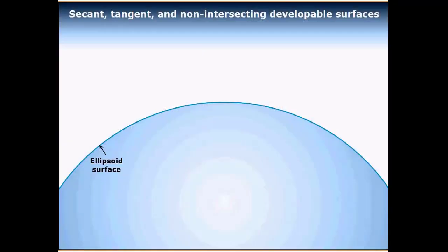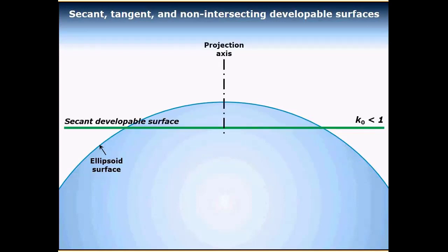Pictures are better, right? So I've got the ellipsoid here, and here's a developable surface. That could be the edge of a cone on edge or a cylinder or a plane itself. Secant meaning it cuts through the ellipsoid, right? This is the standard way they're defined for most published coordinate systems.